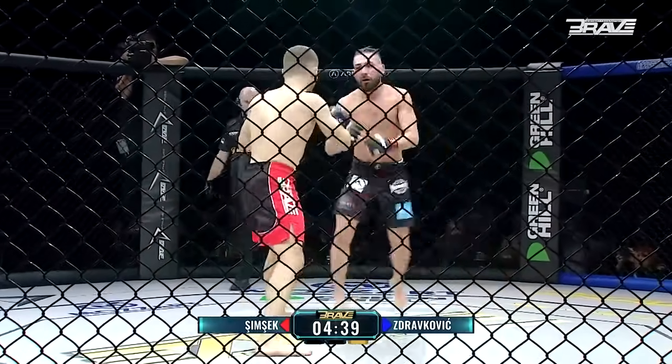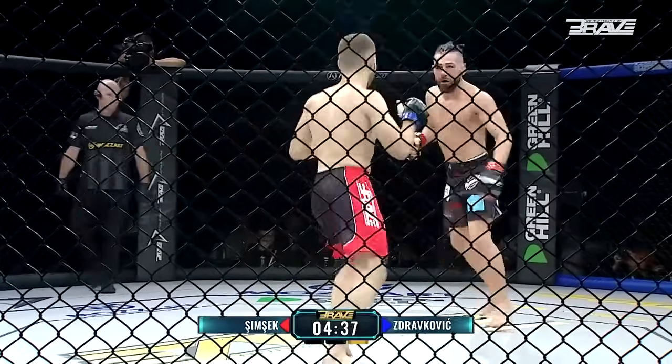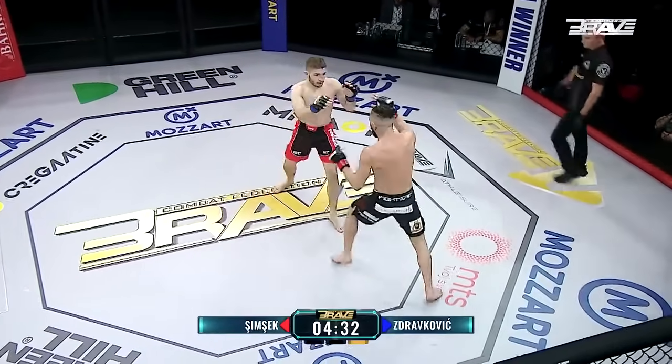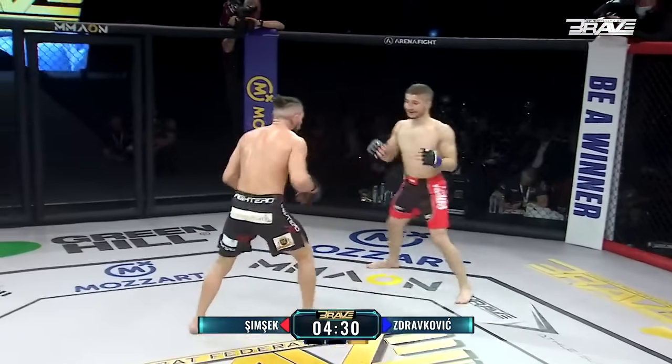Šimšek trying to take out that lead leg of Zdravkovic. There's a big right hand that in the end may have won the fight for him.